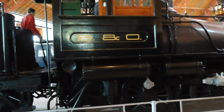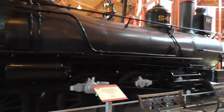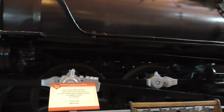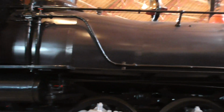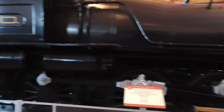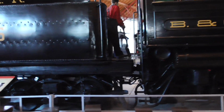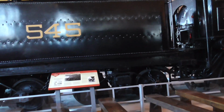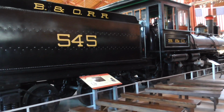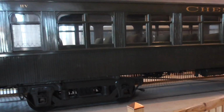And we still have lots of wood in this. Wood trim, wood beams in the trucks of the tender. Number 545. And again, sorry that I can't get a better, wider angle for everybody, but I could probably do a better video on my cell phone, but I didn't bring a charger with me for it, so okay, we'll move on.